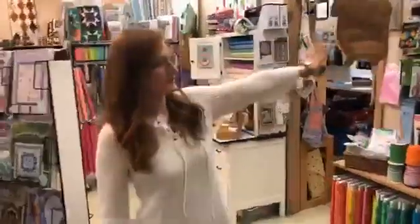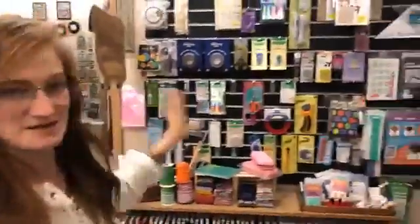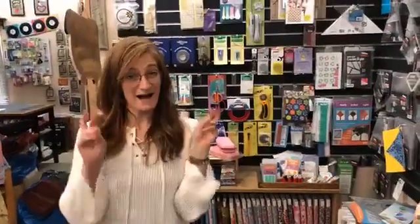So we of course have any notion that you might need. So this is our wall of notions, but we are going to take you down our aisles so you can see what else we have. Should we show them?